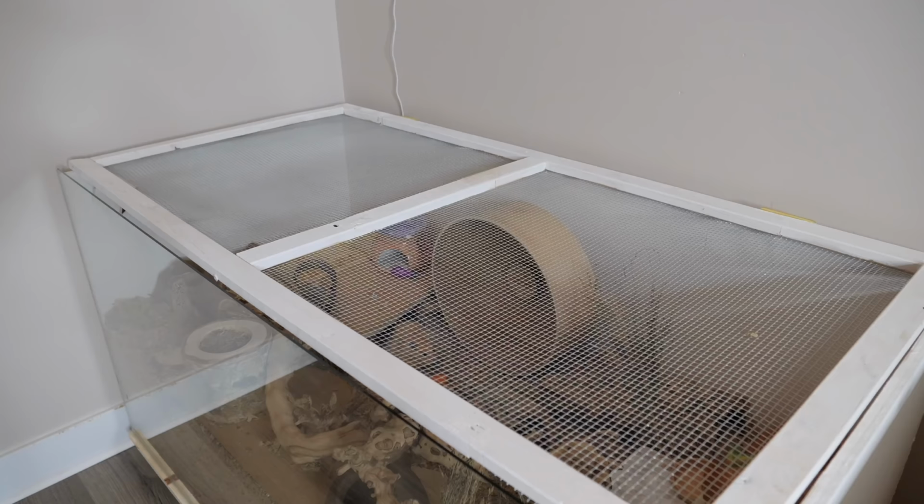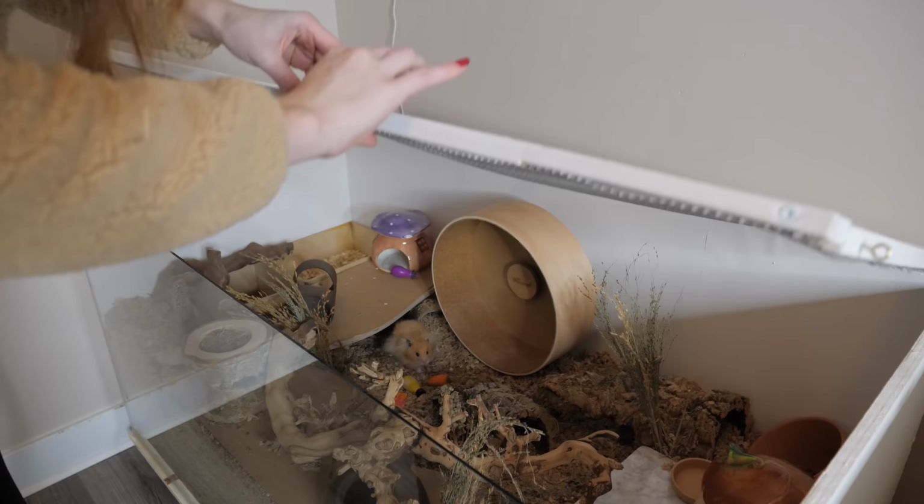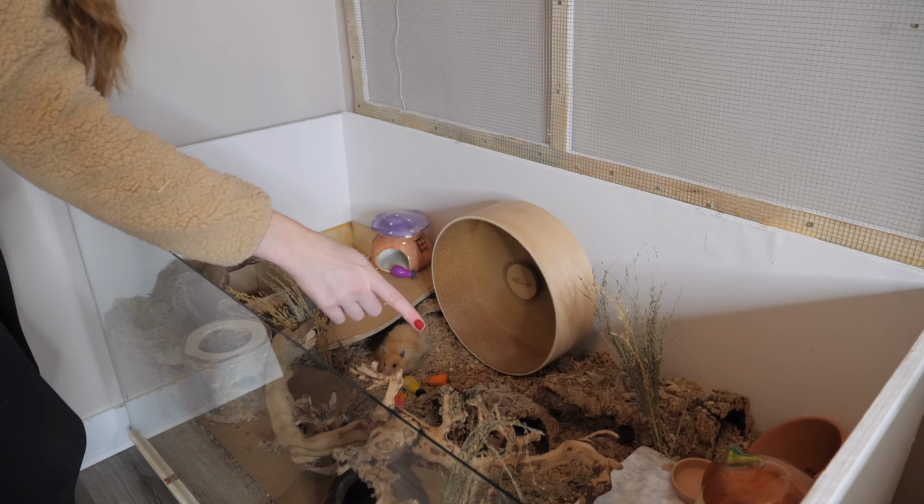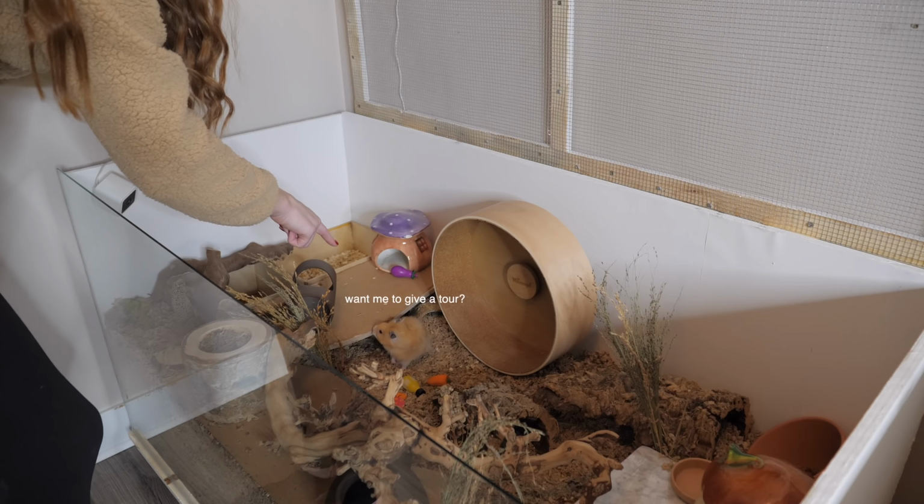The next boy that is awake is Dipper. So Dipper actually has switched where he sleeps. He used to sleep in his multi-chamber hide, but now he's gone underneath this platform and then underneath the dig boxes on a platform. It's a very interesting setup.